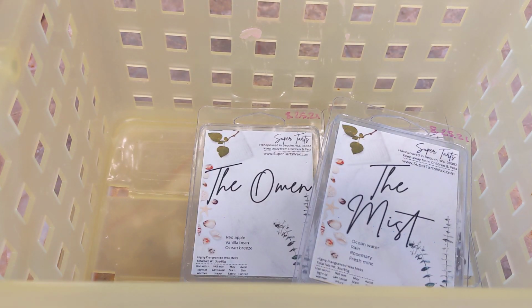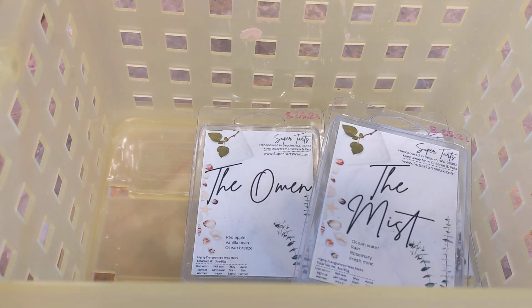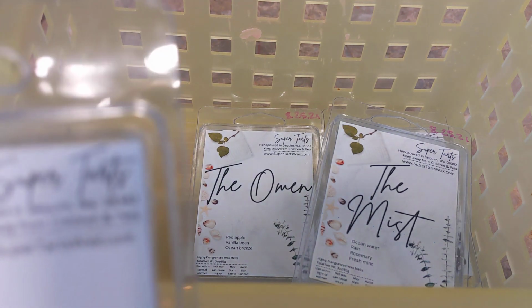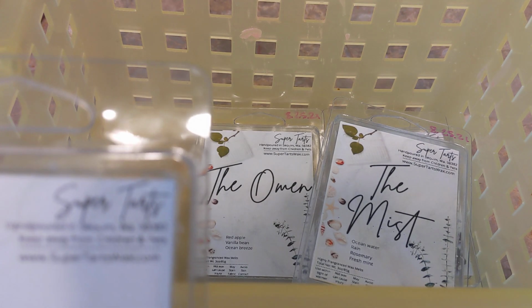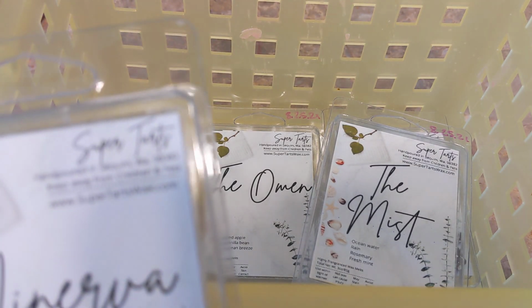Next is Minerva. This is pink sugar and laundry. I don't know. There's 6 cubes. I tried it in my son's room and it did not throw well at all. It was very light. But then in my bathrooms, it threw really well. Obviously it's going to throw better in there, right? But in my bathroom, it was really strong. So I would expect it to at least have thrown a medium throw in my son's room just because of how strong it was in the bathroom.